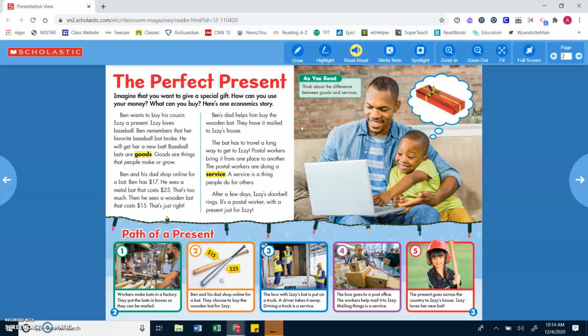So the good in this article was the baseball bat. Goods are things that people make or grow. So the baseball bat that Ben bought for Izzy is the good. What is something that is a service in this part of the article? Remember, a service is a thing people do for others.